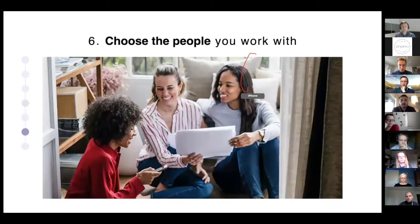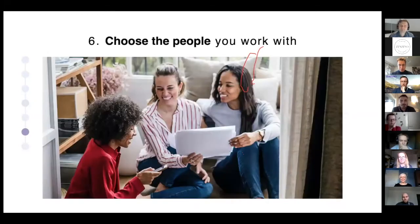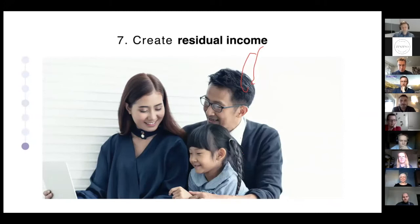And of course with the possibility of creating residual income. I don't know what is happening with my slideshow here. I've got some drawings coming up from I don't know where, but don't mind those marks. I have no clue.